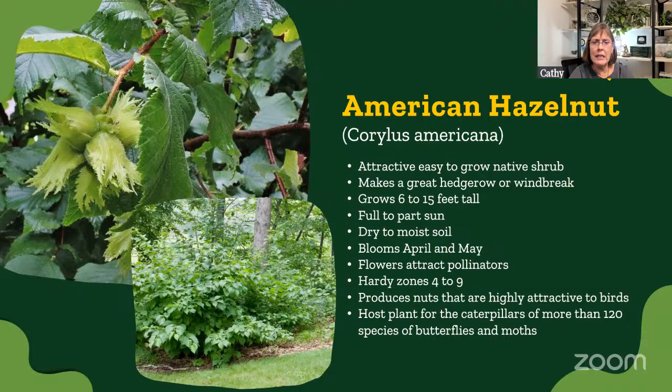It grows 6 to 15 feet tall. It can be kept trimmed to the lower end of that range. Likes full to part sun, dry to moist soil, very adaptable, again, very easy to grow. This will bloom in April and May, and the flowers are very attractive to pollinators who will pollinate those flowers and cause them to produce nuts that are highly attractive to birds. It's hardy in zones 4 to 9.